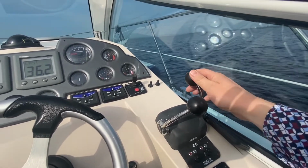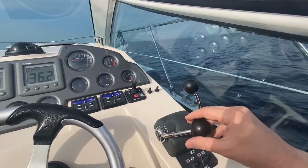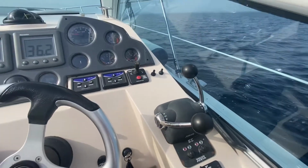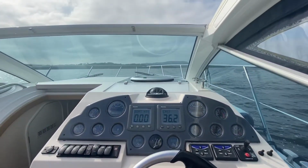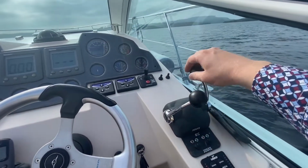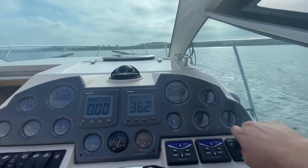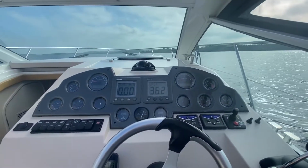She's running well. If you want to just spin the boat on her length, you can just go ahead on the starboard engine, reverse on the port engine, and you can see we're just spinning here now. So very maneuverable with the twin engines and the bow thruster as well. Bow thruster's working perfectly. So this is a very easy boat to handle around the marina.